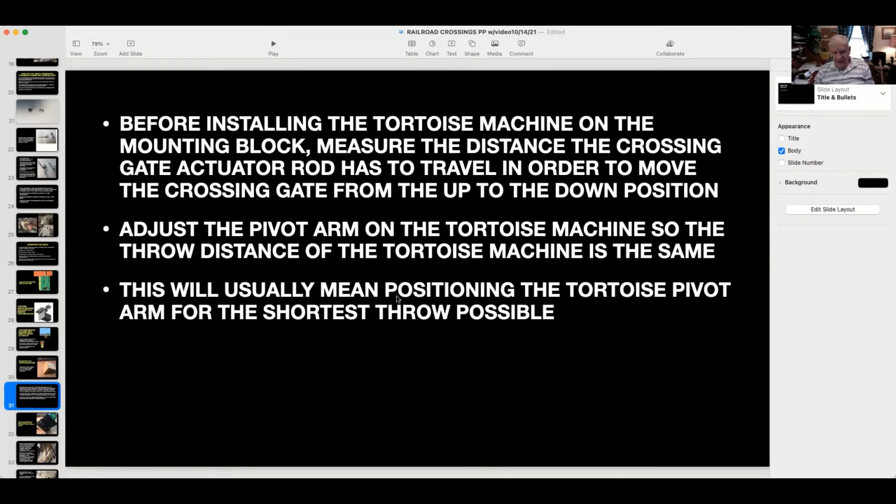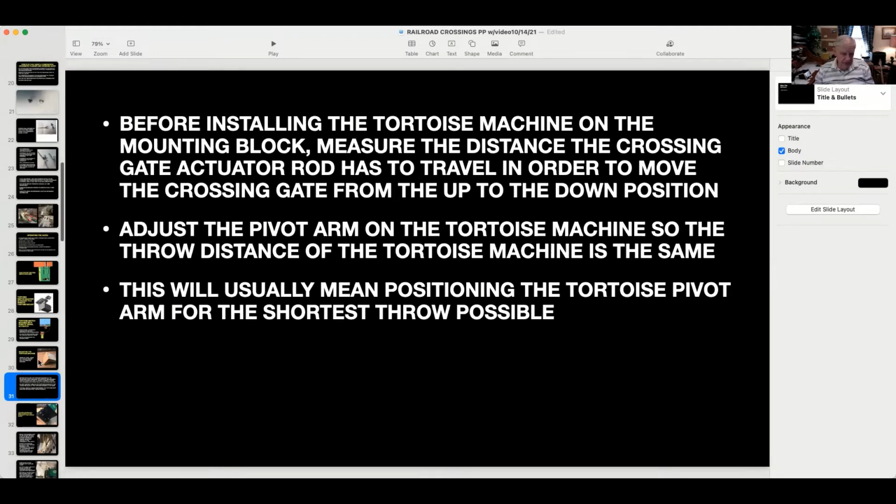What I found, though, is that usually with the tortoise pivot arm, you need to set it for the shortest throw possible. Usually it doesn't take a large distance to move that rod, the gates up and down.